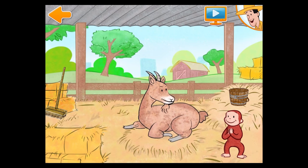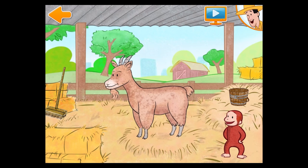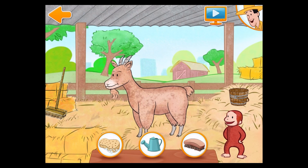Would you look at that? You managed to wake up Gale the goat. Gale's not looking her best, is she? I think she could do with a good scrub. This is how to do it.